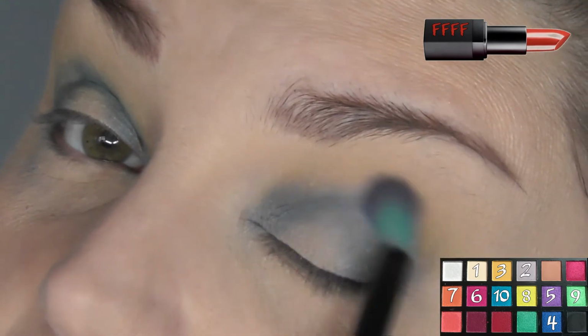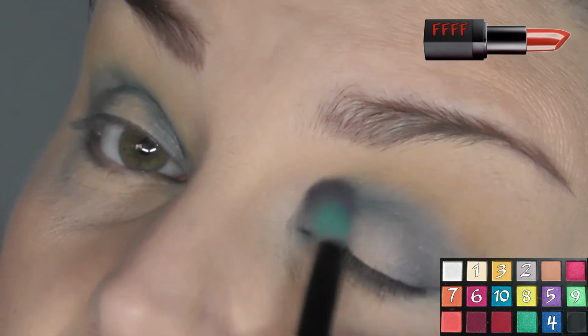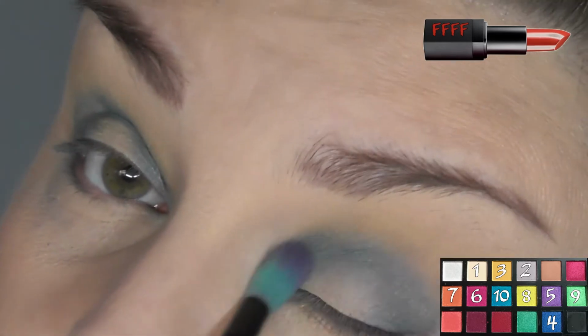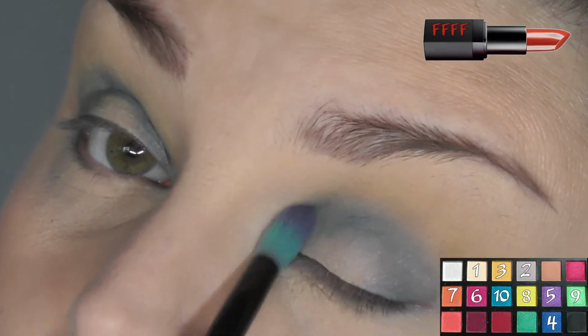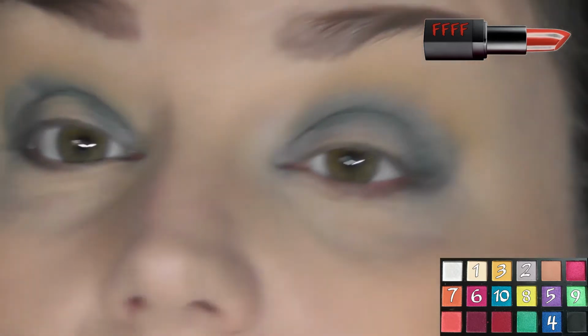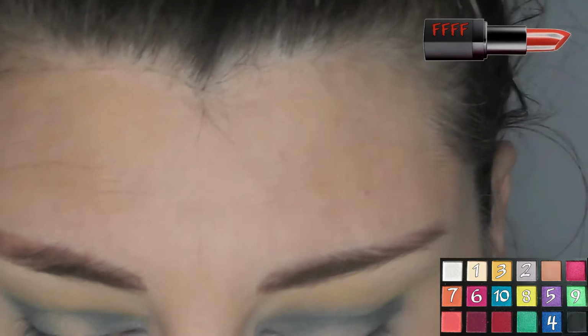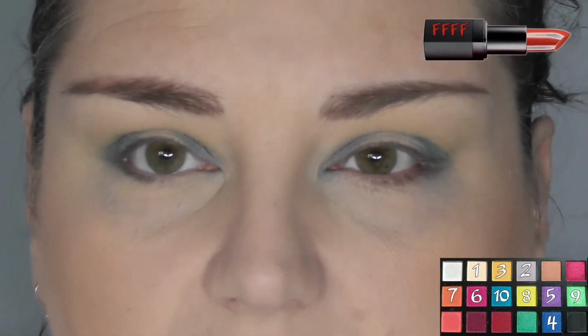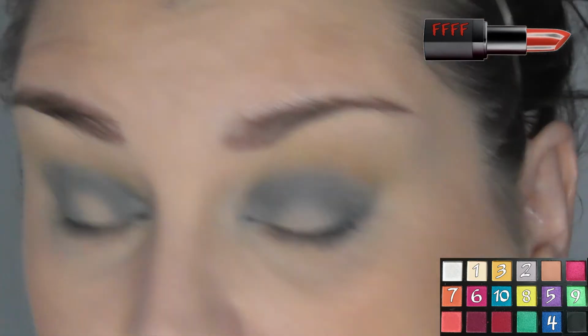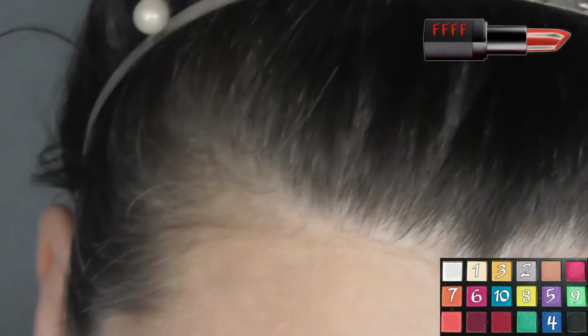really go over that and make sure it's as blended as possible. Yeah, I'm happy with that so far. Right. What colour shall I put underneath? Let's grab some of that purple.